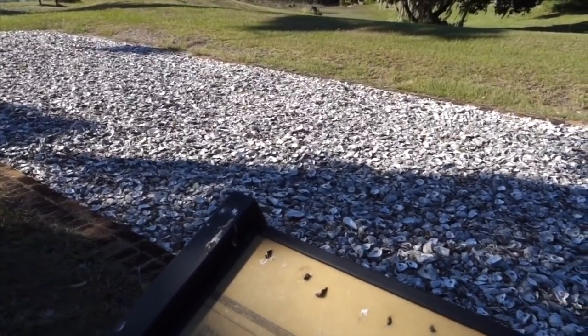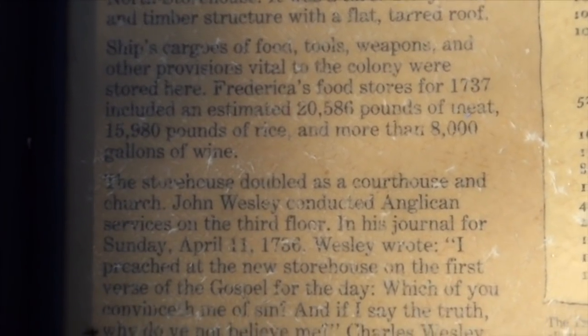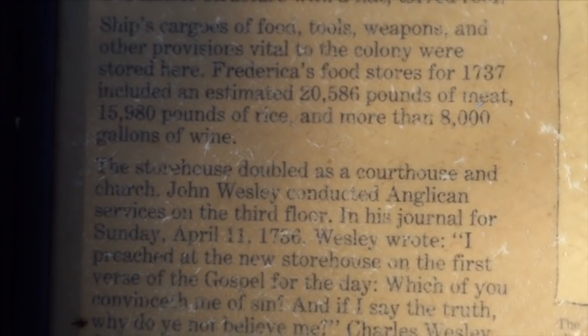A little bit of everything. It is estimated that it included 20,586 pounds of meat, 15,980 pounds of rice, and more than 8,000 gallons of wine.